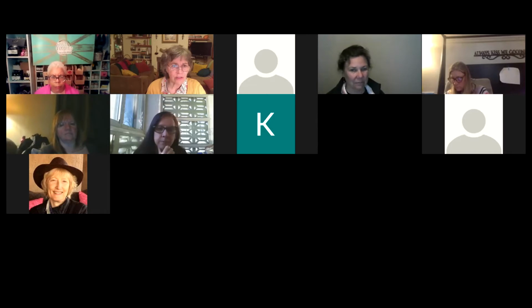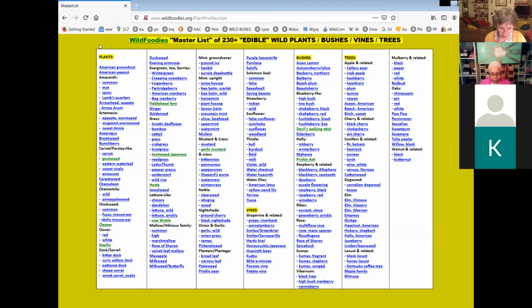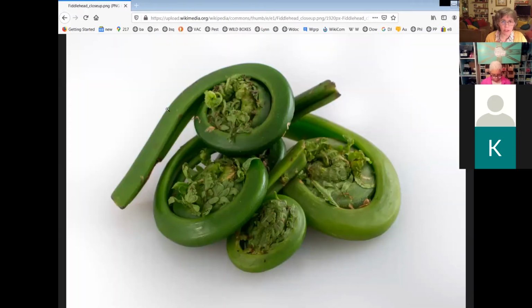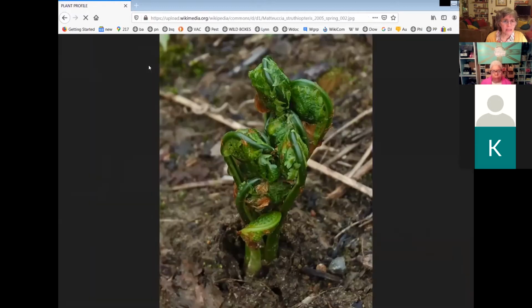Okay, we're going to go to our next plant, which is the fiddlehead fern. I'm pretty sure many of you are familiar with that. Here is what it would look like. This is basically what you buy at the store or farmer's market.